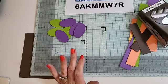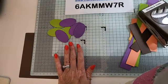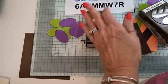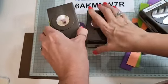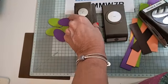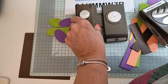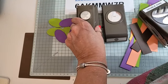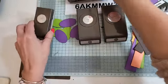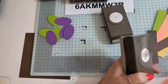Now, where did I put my, right, I have a 1 and 3/8 scallop circle, or I have a little itty bitty one, 1 and 1/8. So we need the 1 inch, and we need, where are we? 1 1/4. Is that right? 1 and 3/8. 1 1/4. So what we would then do is, I'm going to cut out some of these.